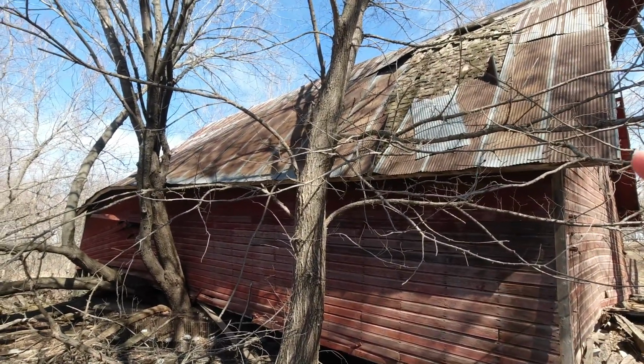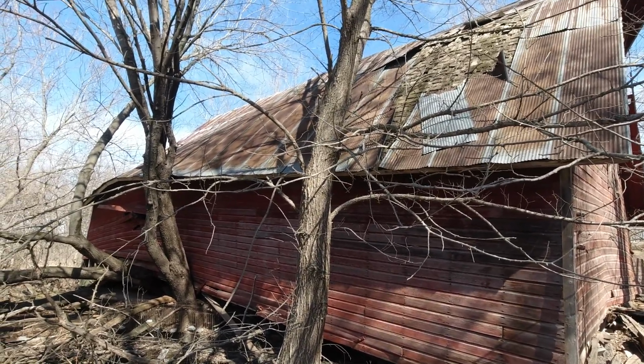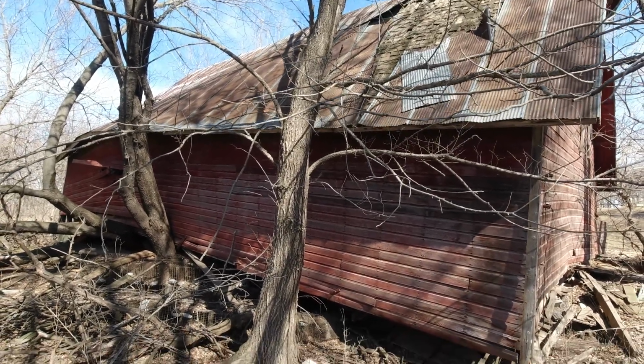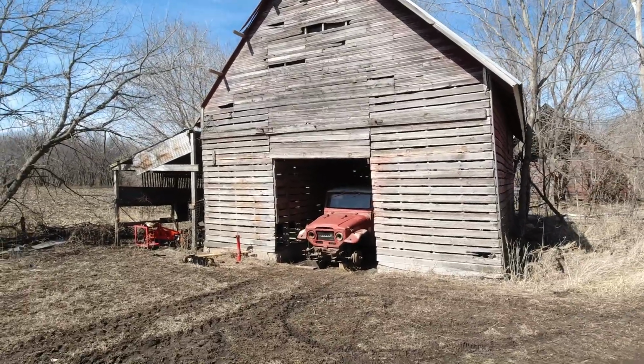I'll probably end up doing that first, but it's an awful lot of work. The other side took me quite a while to do. But that's that project. Hopefully we can get that done this year. We'll see though. All right, the corn crib here. We have some work to do with it.